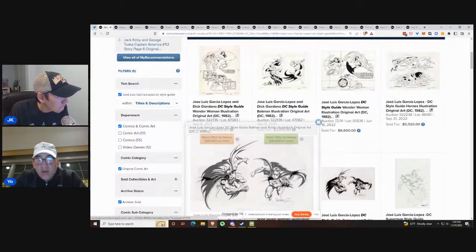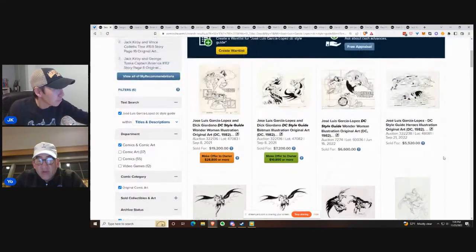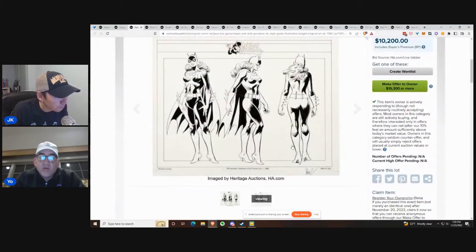Wait, DC style guide. What was this used for? Was this actually published, or was it something used internally? It was an in-house publication for internal DC use only. Legendary in fan circles, chock full of fantastic line work. That's pretty cool.